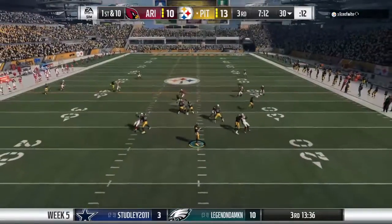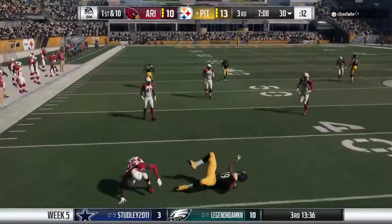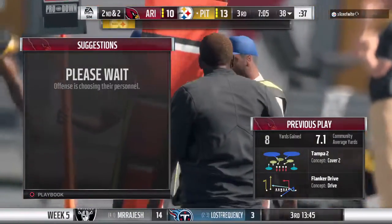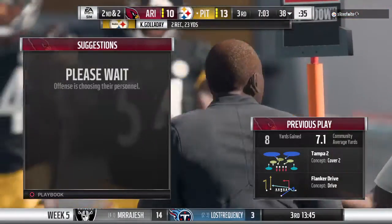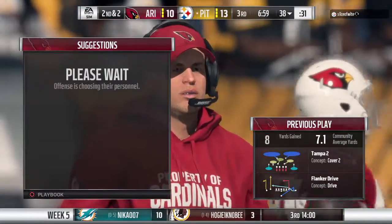On 1st and 10, Webb. Throw left side, taken in by Galladay. And, oh, he is really laid out that time. Knocked flat on his back. A good pickup there. 8 yards on the first down completion.